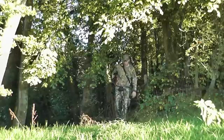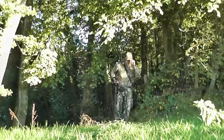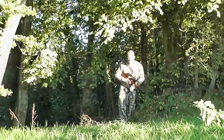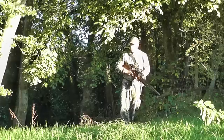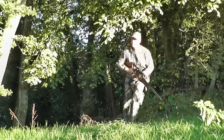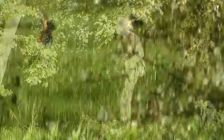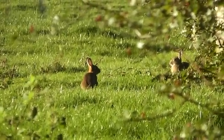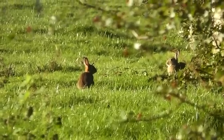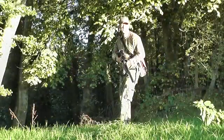And I'm going as cautiously and slowly as I possibly can, as there's normally a few rabbits sitting out along this wood line. And as I make my way forward here, I've spotted some movement up ahead, and I've seen these two rabbits here basking in the sun. They know that I'm there, they can see me, and they're watching me intently to see what I'm going to do and what my movements are.